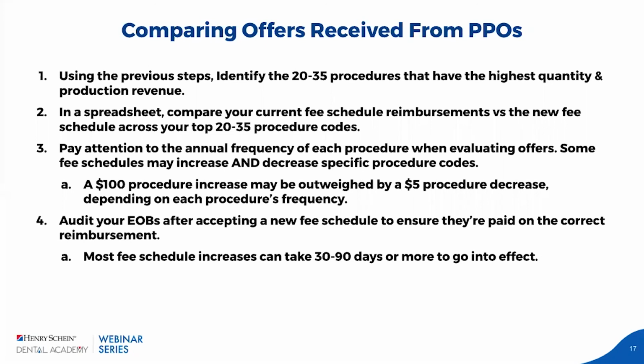The last thing you want to do is understand that once you accept the fee schedule offer and sign it, it's going to take the PPO some time to process that. So it's not going to be immediate. Obviously, nothing is immediate in the world, especially with insurance. But once they process it, it could take anywhere from 30 to 90 days to go into effect, but they should provide you with an effective date. Once you have an effective date, you want to audit your EOBs after accepting the new fee schedule to make sure that you're getting paid on the new fee schedule.